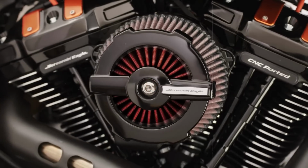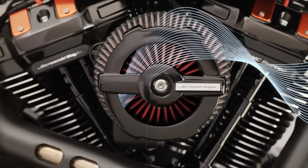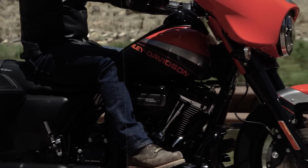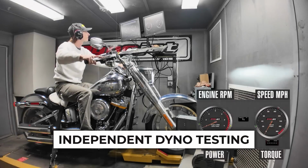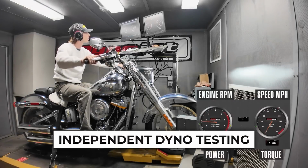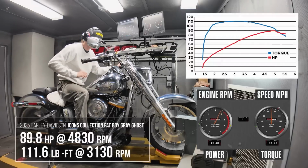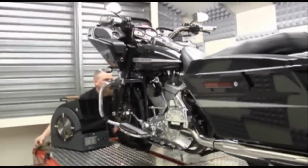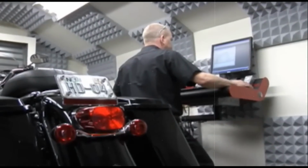What they don't advertise is that these same modifications often reduce torque by 5 to 15% in the 2,000 to 3,500 RPM range where most street riding occurs. Independent dyno testing has repeatedly shown that many popular Harley exhaust upgrades actually create power curves worse than stock for real-world riding. The loudest pipes typically perform the worst in mid-range torque, yet they're often the most expensive and aggressively marketed options.